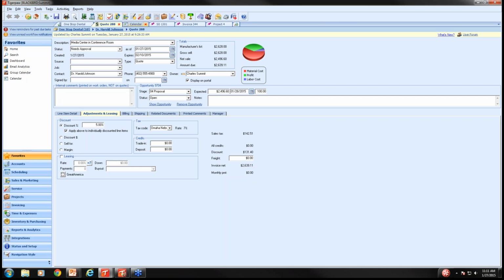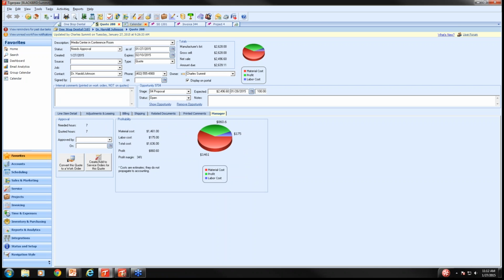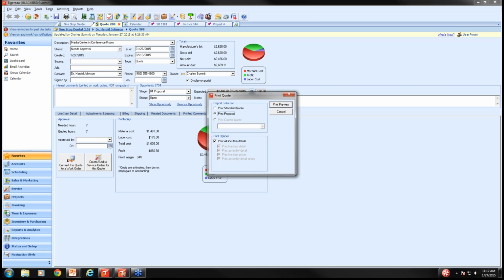Once you have the items on your quote configured in the way you feel comfortable, before you put them into the hands of your client, from the Manager's tab, you can see the breakdown. There's your material cost, your labor cost, combined total cost, your profit, and right now this is sitting at a 34% margin. The other thing that's important from here is that I can see that my needed hours match quoted, so I know I'm quoting enough labor to satisfy the material. I'm not cutting myself short on the labor. Now, if these numbers are where you're comfortable, you then can email this quote directly over to your client.